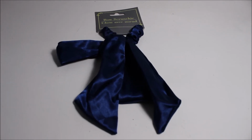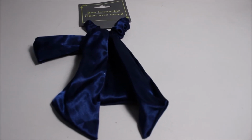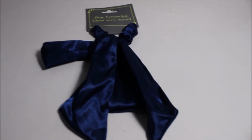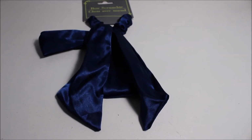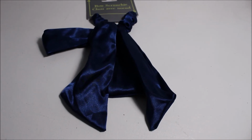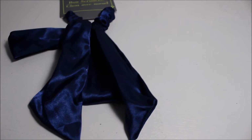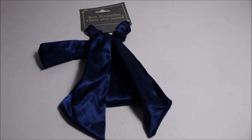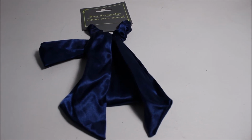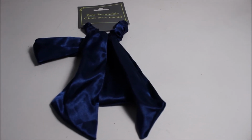Now this one I was actually really excited about. This is a navy blue ribbon scrunchie, like with a little bow on it. But once I saw it, I knew that I needed it for my office because I just recently put up curtains in my office and I'm going to use that as a tie back. I will show you a little clip of how that came out. I really love the way it looks. It looks so cute. And for $2 I got curtain tie backs. You can't go wrong.